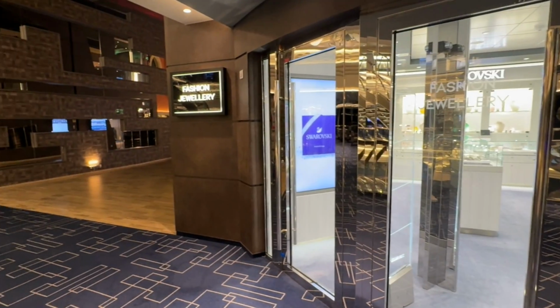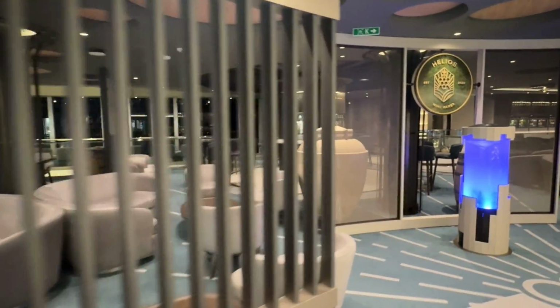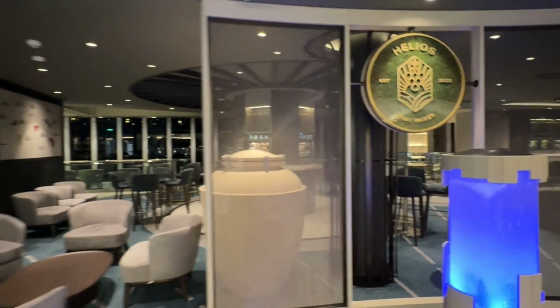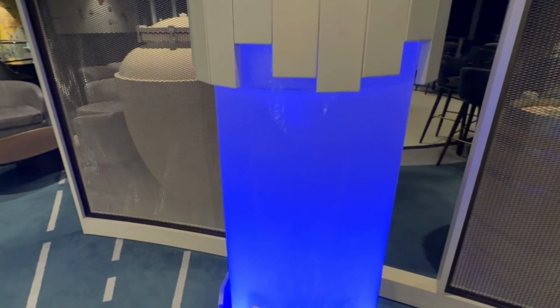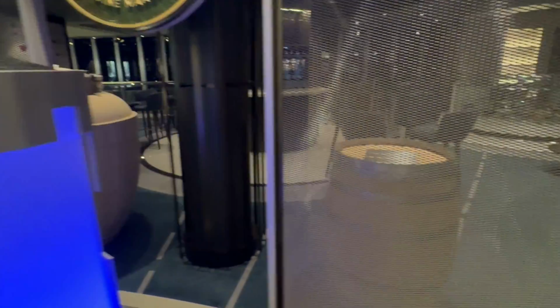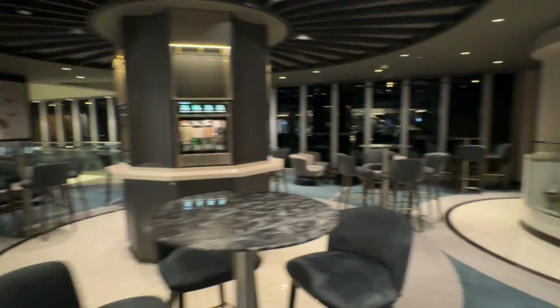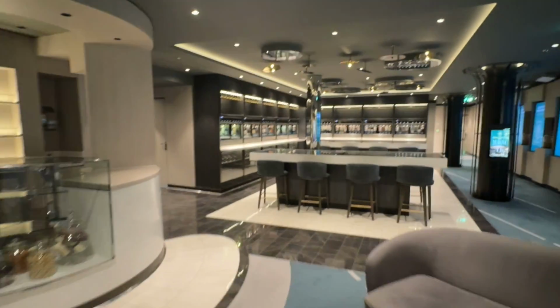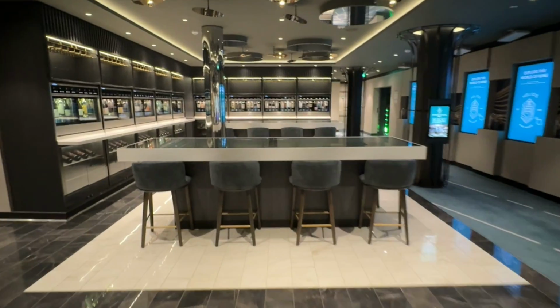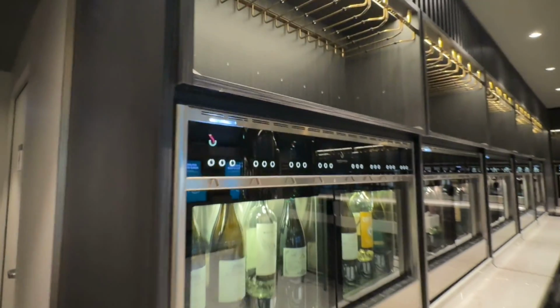So on this deck, you'll find lots of shops and bars and lounges. This one is a nice little place to come and have a drink. You can also do wine tasting here. I'm not sure what that is, something to do with wine, I assume. But they do wine tasting classes here, and you can come to talks where they'll tell you all about the different wines. And then over here are the self-service wine machines, so you can pick which wine you want and come and get a glass of it. And it tells you here as well how much each one is.